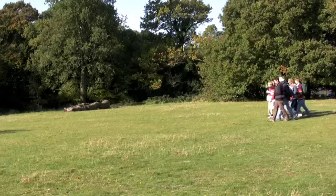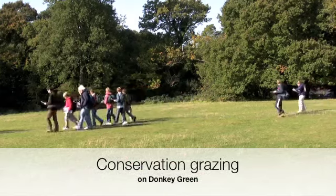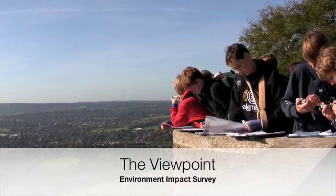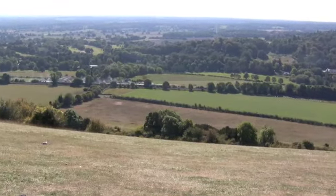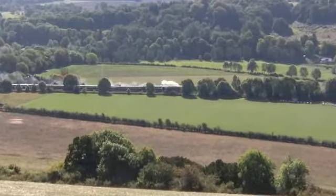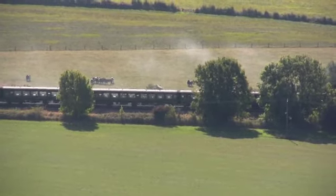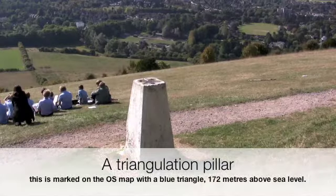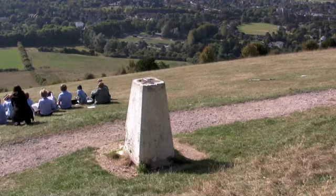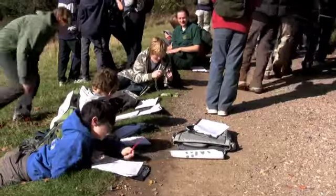They do not use machinery to cut the grass. They have a herd of sheep and some cows to keep the grass down. It's called conservation grazing. This type of grazing helps to protect the habitat. It's a natural process. The National Trust leave most of the paths unpaved, natural, and pave the most popular paths.